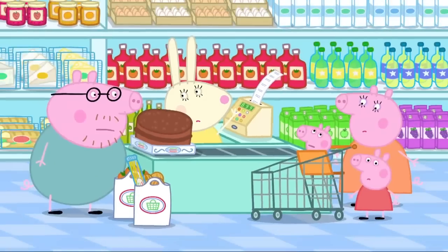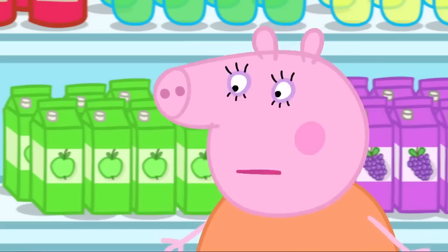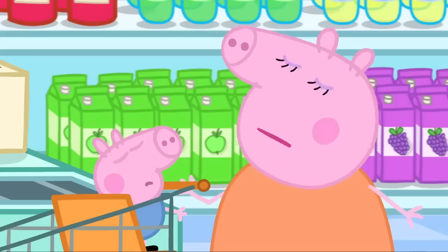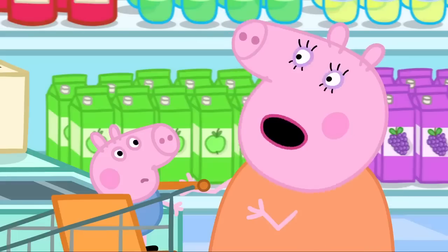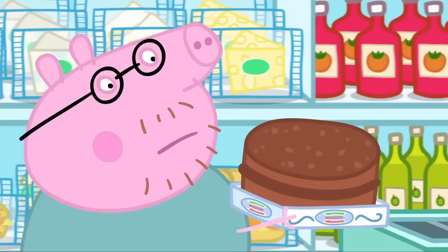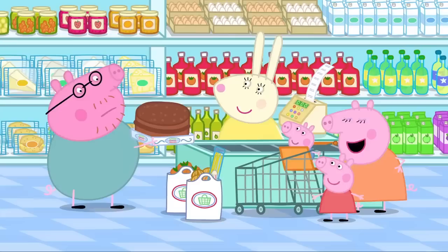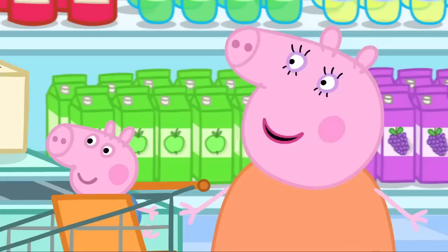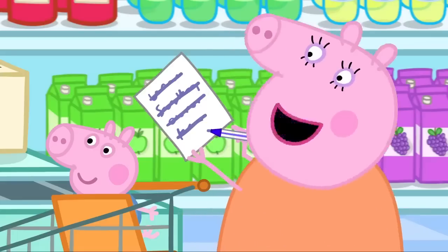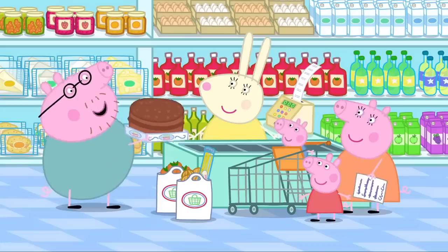Chocolate cake? Is that on the list? Peppa, did you put the chocolate cake in the trolley? No, Mummy. George, did you put the chocolate cake in the trolley? No. Well, I didn't put it in. Then who did? I thought it might be nice for pudding. Daddy Pig. Naughty Daddy. Sorry, it just looked so delicious. It does look rather yummy. Oh, let's pretend it was on the list. Chocolate cake. Hooray!